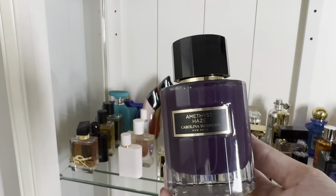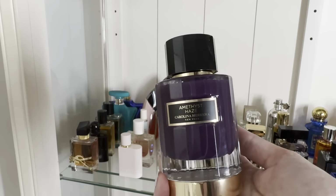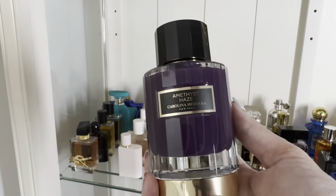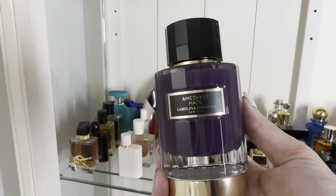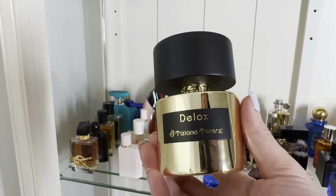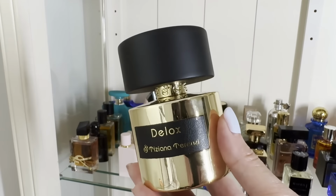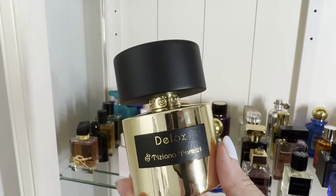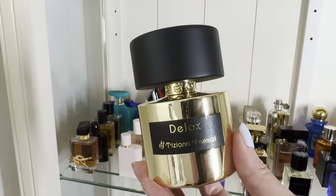I tried this not thinking I was really gonna like it because it's lavender, coffee, vanilla. I didn't know what to think, honestly, but I just fell in love with it. It was love at first sniff, and I bought a bottle immediately after trying the sample. My one and only Tiziana Terenzi. This is Deluxe. I finally found a Tiziana Terenzi that I love. I adore this fragrance. This is my rose and coffee fragrance.